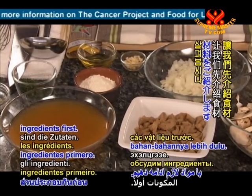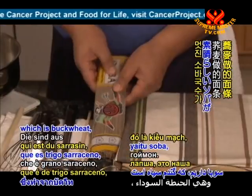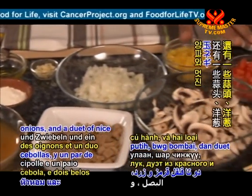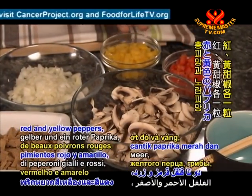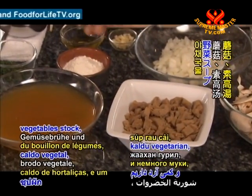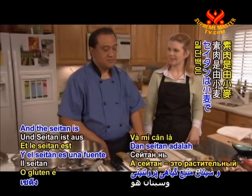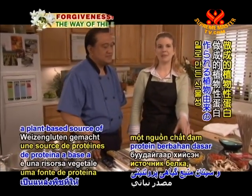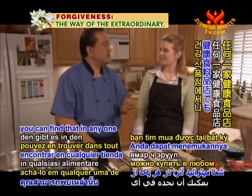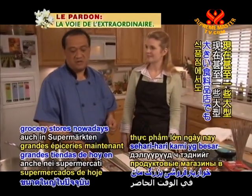All right, let's go over our ingredients first. We have some nice soba noodles, which is our buckwheat pasta. We have some garlic, onions, and a duet of nice red and yellow peppers, mushrooms, vegetable stock, and a little flour. And then we have our seitan. The seitan is a plant-based source of protein made from wheat. I think any one of your health food stores should carry it. Even some of our large grocery stores nowadays are carrying this product.